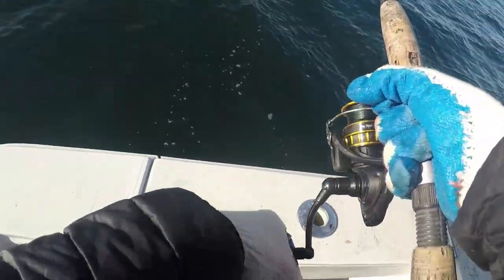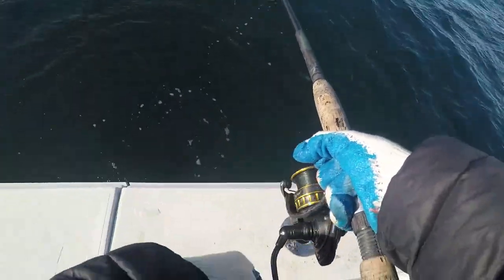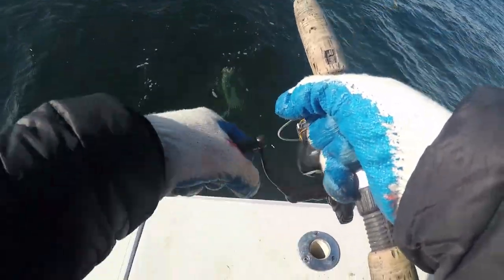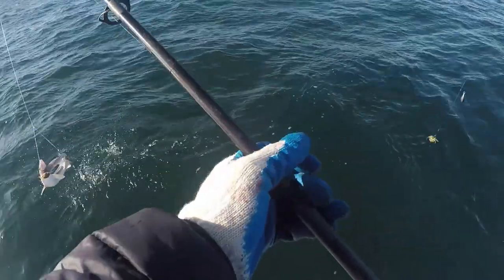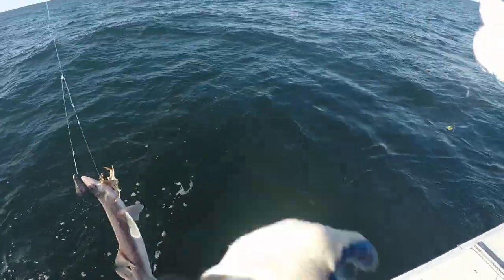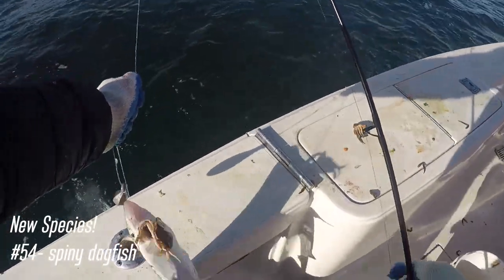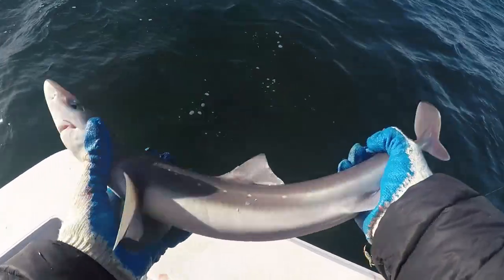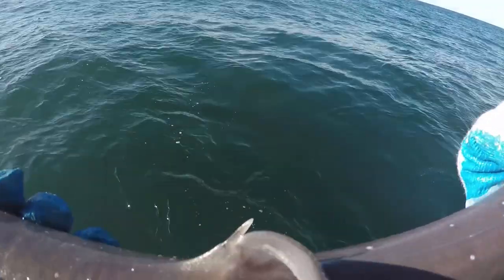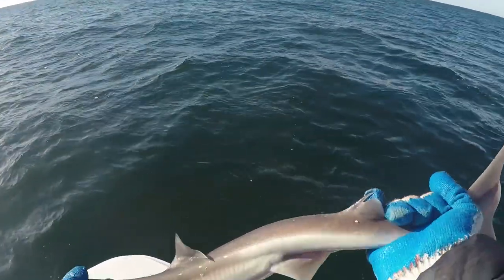Real good. Yeah, I love this one. There we go, number two. Nice. Oh, it's a freaking shark. Oh, it's going to be a new species though, spiny dogfish. Not what we're looking for, guys, but there's a new species, spiny dogfish. See it right there, a little spine, white dots on them. Number 55, I think.